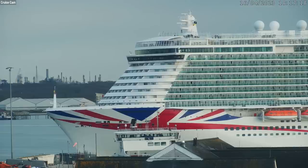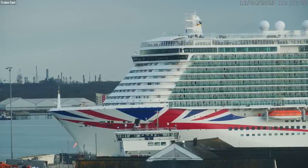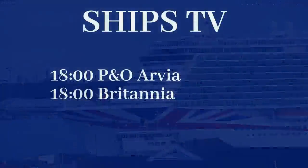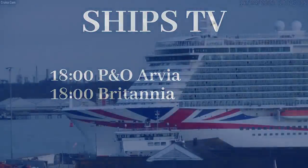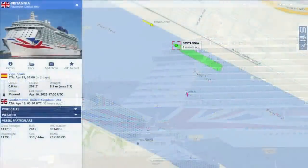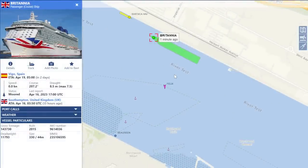Oh, plenty of people in the chat. Sorry, I've been missing that. Diane asks which ships are sailing. Well, shipmate Diane, we have two this evening. The P&O Arvia that's in view at the moment, and then in about 20 minutes' time, we'll have the Britannia. Britannia is currently at the other end of port, and as you can see, she's just had a little space there. Yep, just moving away nicely.